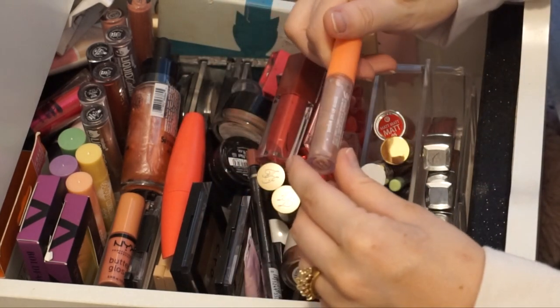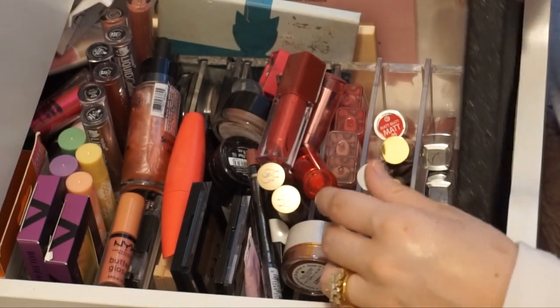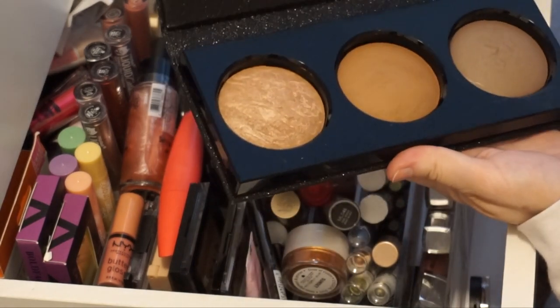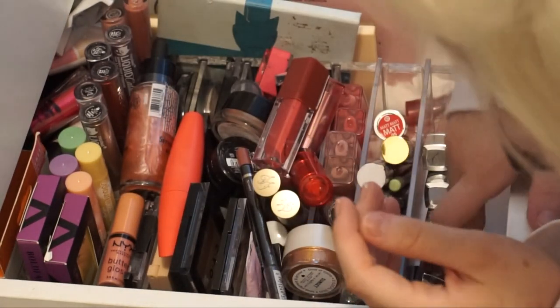Elf Retro Paradise Dream On Lip Gloss. I think I kind of like this. It's kind of different and really glittery, so I will keep that. I have this Il Makiage High Cheekbones High Standards. I think I'll keep this for now. Yeah. For now, at least.